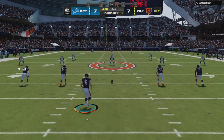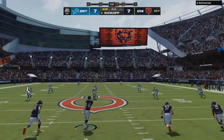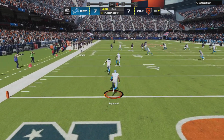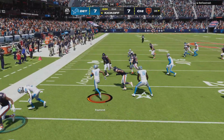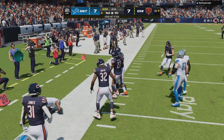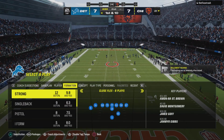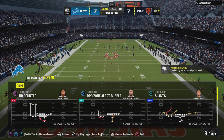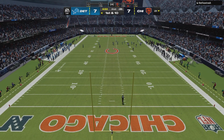So all even at 7 now as they kick it away. Here comes Khalif Raymond from his end zone. And he'll be out of bounds here just past the 20-yard line. The Lions take over first and 10 at their own 21-yard line.